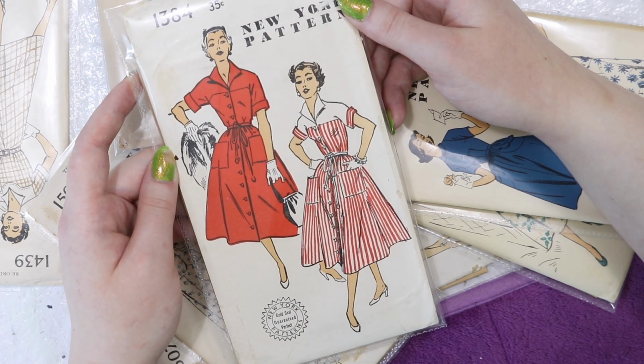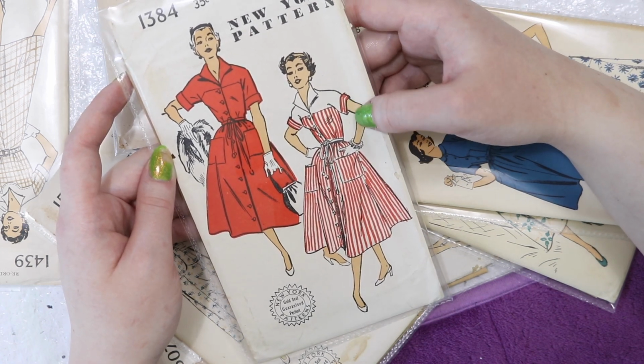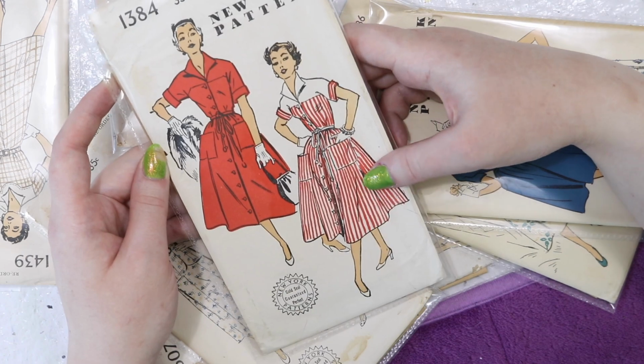I feel like that would be a pain in the butt to fit, but I really do like the effect of it being made out of a contrasting fabric with the contrasting cuffs. I think this entire illustration looks really, really striking.